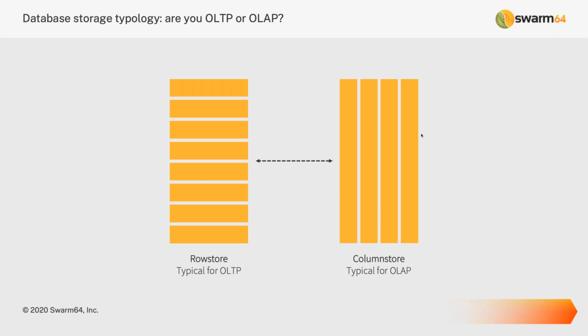So just imagine any of these horizontal bars here on the left-hand side being one row of data, and typically a row contains multiple columns. That's how things typically are in OLTP storage engines, and Postgres is one, because Postgres is predominantly used for OLTP, obviously.